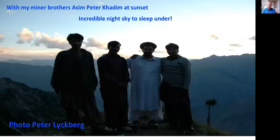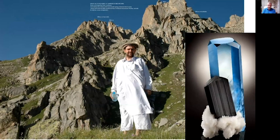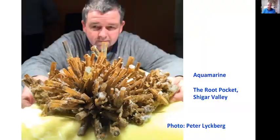And sleeping under the stars at night, at 5,000 meters, 4,600 meters, is fantastic. I highly recommend it. There are also snow leopards in this area, and there are these beautiful topaz and aquamarines, of course, they find. Here we see the peaks behind me. This is the southwest-south face, so there is no snow. Just on the back side it's snow, and the ground is almost frozen at night.